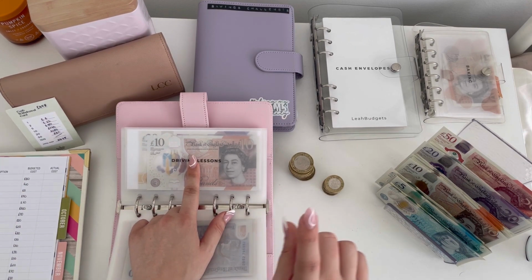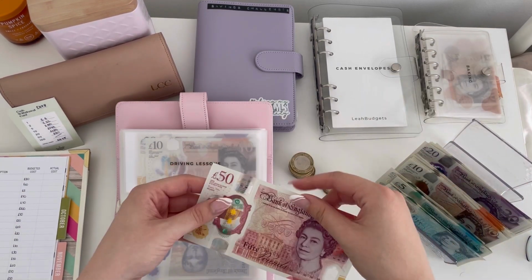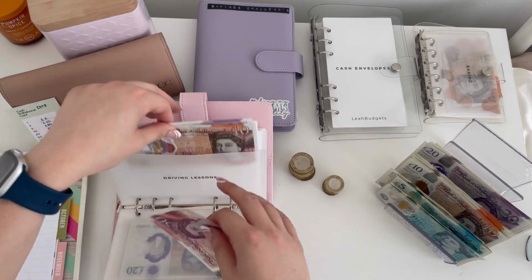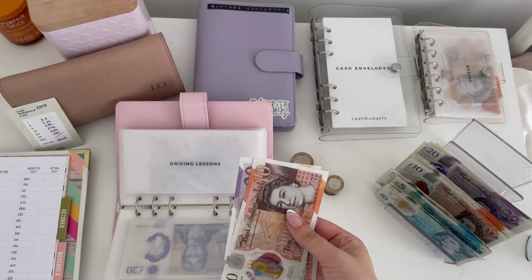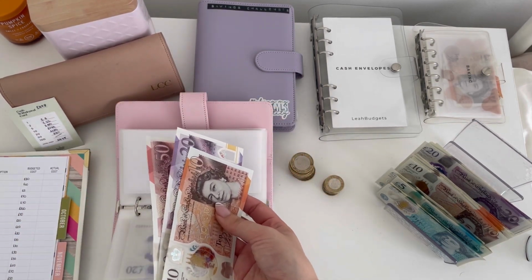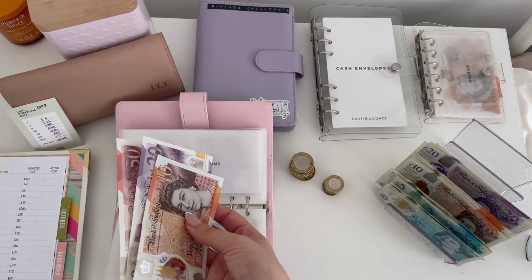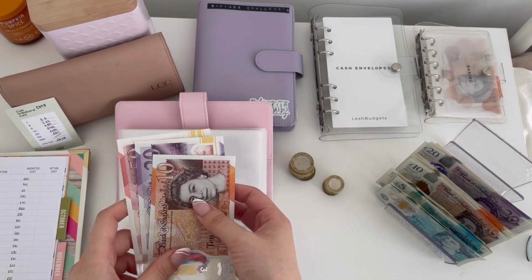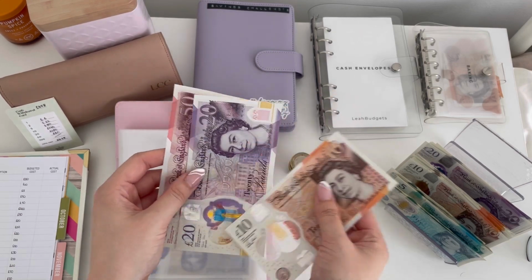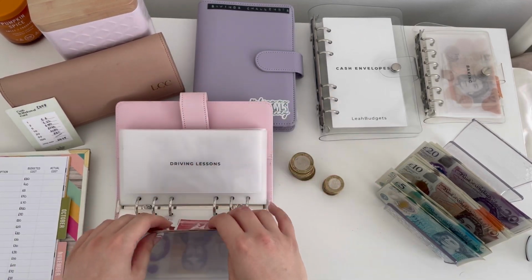Driving lessons is only getting £50 this month. Ideally I would obviously want to do at least 100, but again, priorities. I've literally just paid for my next 10 lessons, so I should be okay for a while. So yeah, we'll be all right. So we've got 50, 70, 80.